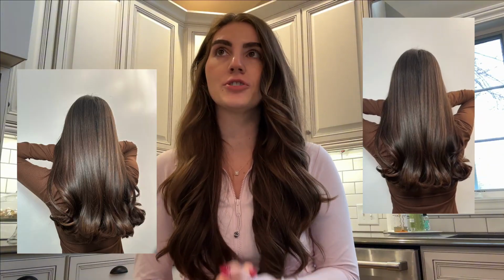First up, we have my Chestnut brunette, which literally blew up. I'm not kidding. When I still post it to this day, it does numbers. It is mind-blowing to me. For her color formula, I used Redken Shades EQ. I used 7NB, 8WG, and 7CB.